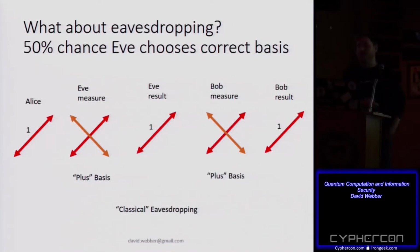Eve is sitting somewhere in the middle of this fiber optic cable that they're using to chat, and she's going to measure Alice's photon. So she measures in the plus basis. She has to choose randomly because it's not revealed ahead of time which basis they're in. So she just happens to choose the same basis. So she measures a plus. She knows the answer is 1. So she needs to generate a new photon and send it on. She can't clone the photon and measure it. So she has to receive it, measure it, create a new photon, send it on. In this case, she got lucky. So Bob is also going to measure in this basis, and Bob will get a 1. So this is sort of classical eavesdropping, right? The eavesdropper received a copy of the message with Bob none the wiser.